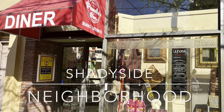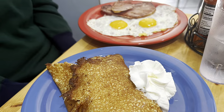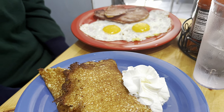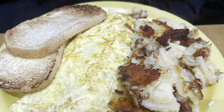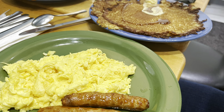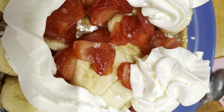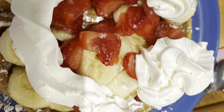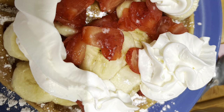Now we're in Shadyside. This restaurant's called P&G's Pamela's Diner. It has 4 stars. It was affordable, delicious food, big portions. I recommend. Shadyside is a residential neighborhood since the 1920s. It got its name from a 19th century railroad station in the area, which was named for its shady lines.